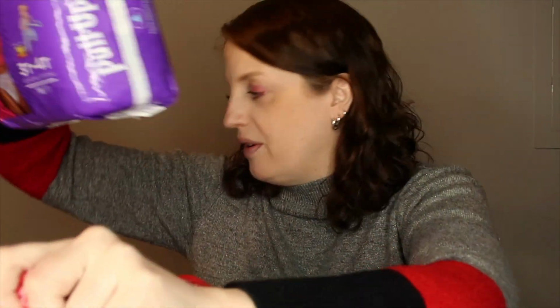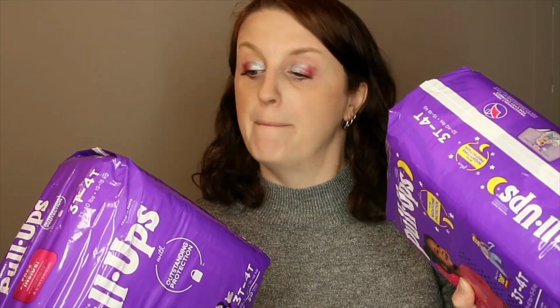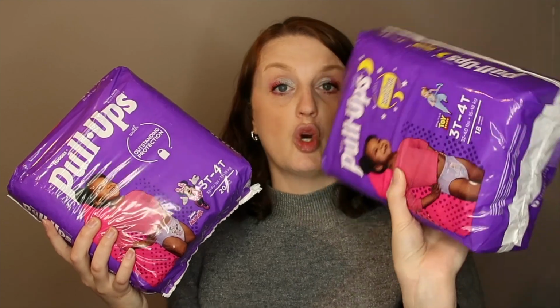Now I'll show you something. So my store has these 20 counts. The one thing where you could get $2 or $3 off would be a 25 count and up. None of the pull-ups that I saw had anything like that. But these are both the same. These are both a 3T to 4T. But this one comes with 18 and this one comes with 20. So the newer ones are now getting less count. So this is Toy Story and this is Minnie Mouse. So make sure you guys check that if you guys are looking at getting pull-ups for your children.